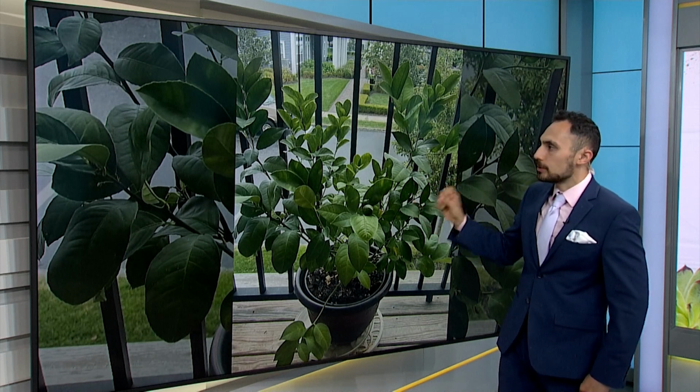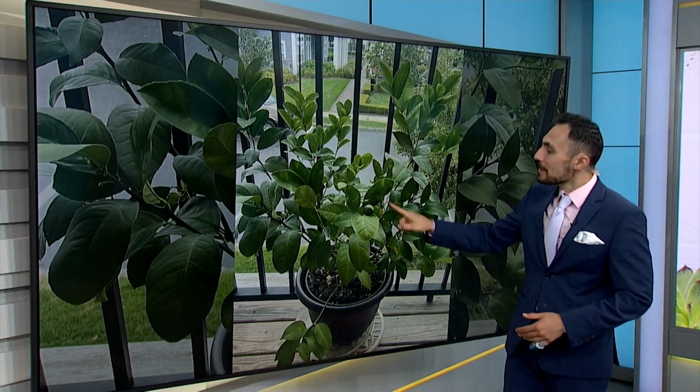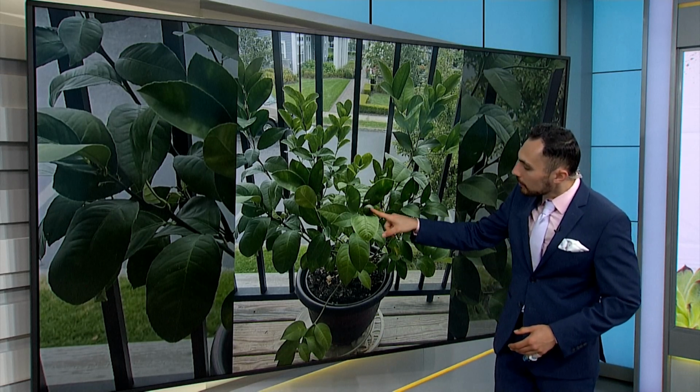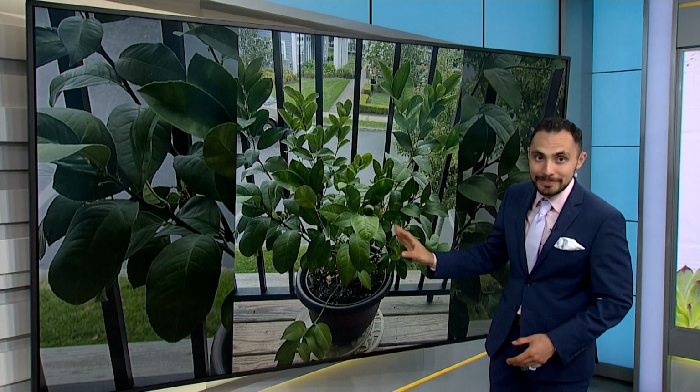You only get 1 or 2 bursts of leaves, usually in the springtime, which is why you want to take your citrus outside as soon as the weather gets mild, so that way it's not growing all of those new leaves inside the house because they'll be a little bit weaker inside the house. And if you look carefully, you do see a couple of immature, really young lemons. They take about a year to ripen, so eventually they're going to turn yellow and you'll be able to make a little lemonade out of them, Christy.